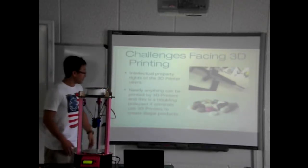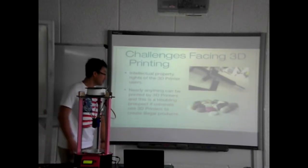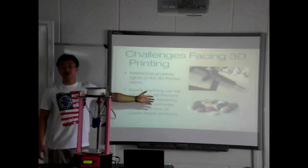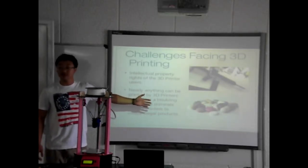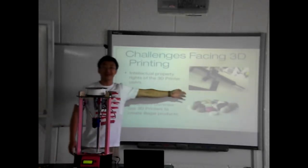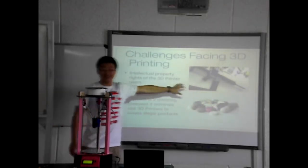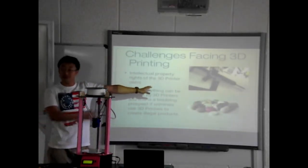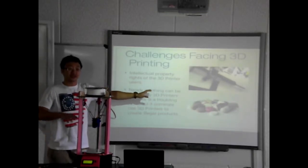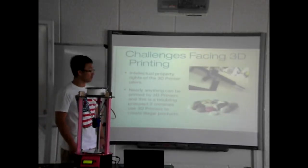So, something related to crime, like printing a gun, right? This is true, yeah. I don't want to say I used to print one, but you can use it just for less than three bullets. Not very tough, but you can use it.